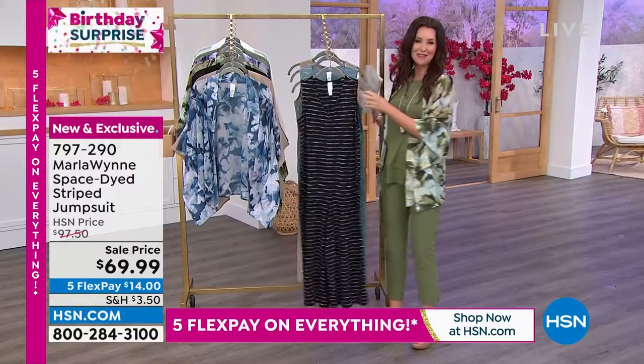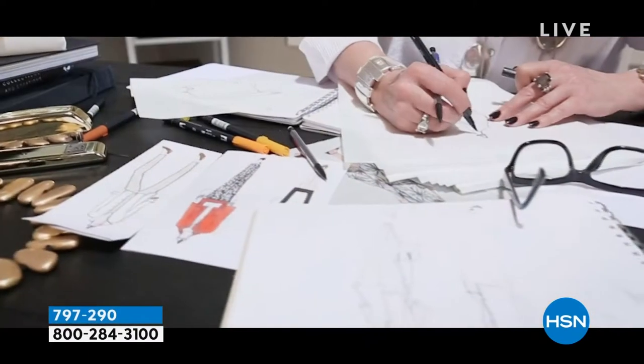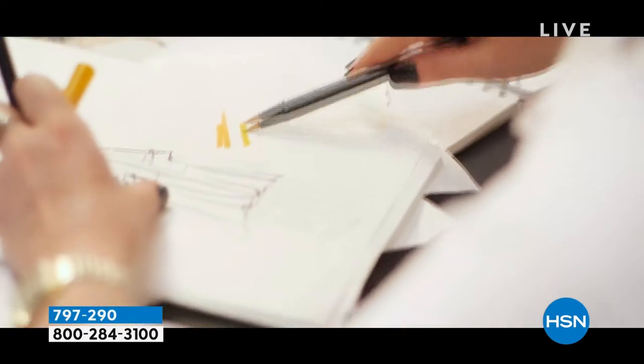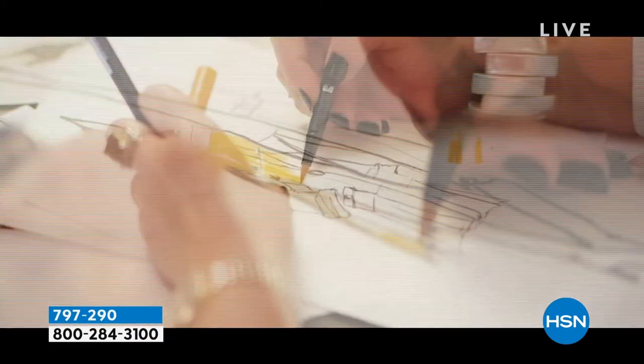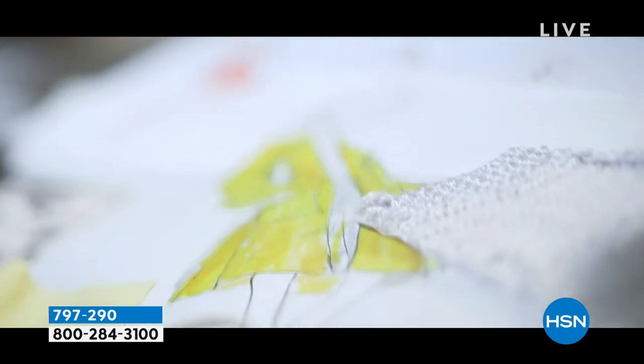The woman of the hour, Marla Wynne, is joining us. And Marla, incredible designer. She has been working tirelessly, bringing us brand new styles. So many new styles. We even have a dress coming up a little bit later on in the hour. All of her designs are exclusive, unique, and really out of her own creation. Very elevated and elegant. And oh my goodness, Marla, you look fantastic in that jumpsuit.